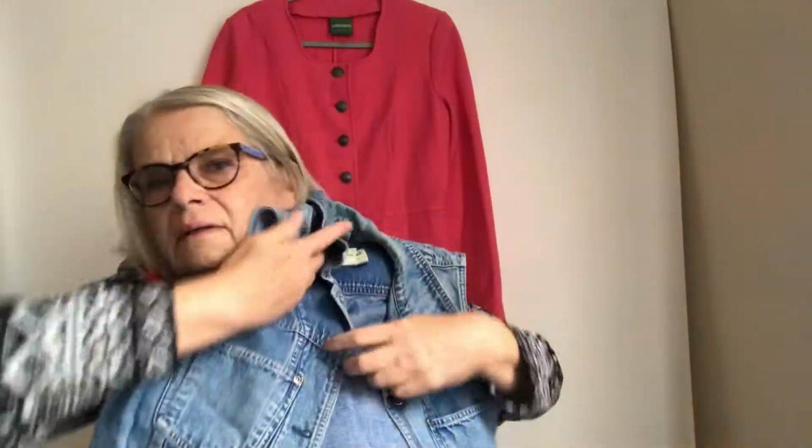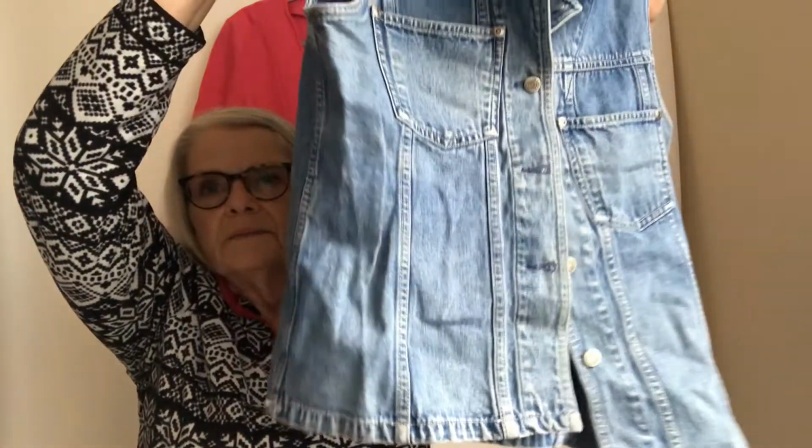I got a jean vest. It's Eddie Bauer, but it's a cute style. Buttons up the front. I'm gonna list that for $20. Probably won't go until springtime, but I liked it. You don't need to see an Eddie Bauer tag, do you? Just in case, there you go. Try not to make offensive finger gestures, but it's challenging.